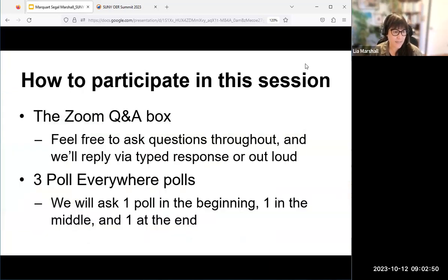All right, next slide. So we weren't sure if we were going to have a Q&A box or meeting chat, so we did bring in some Poll Everywhere. We'll see how that works out. There'll only be about 3 of those. We may just put them in chat. It depends on how tech goes this morning. So it's really interactive. We really want to hear from you as we go as well. So next slide.